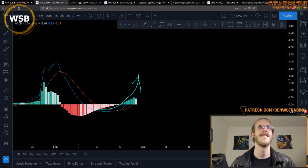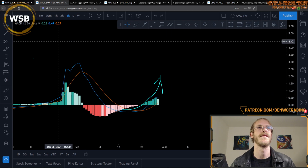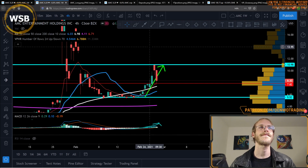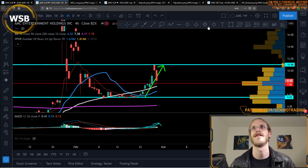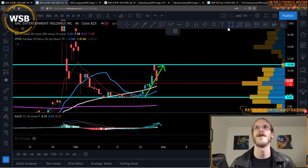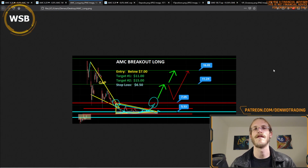Here's the MACD that we were waiting for, curve upwards, this arrow here. It's continued to play out. Now, not only did we talk over and over again about the buy box area down around $5, I also showed you guys this chart, this trading idea. I posted this only a few days ago before the breakout. Our entry was below $7, and we're not too high above that today. It's not the worst entry right now.